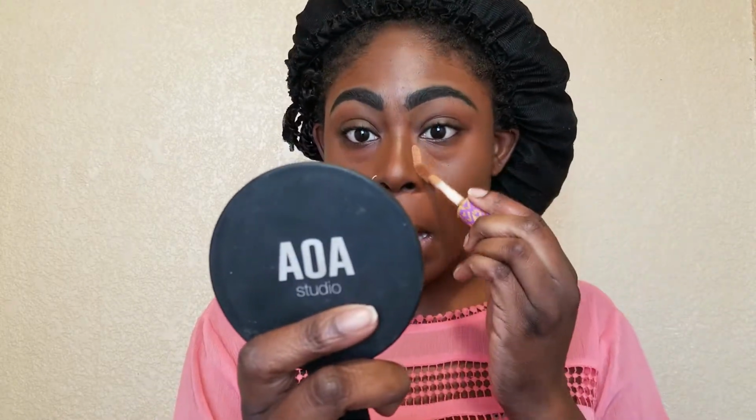I joke. I don't know why I said that. I apply it all around my under eyes. And then for Tan San, it's literally the perfect yellow shade, but it's light. If Deep had this undertone, I wouldn't be really using Tan San, but I love yellow under eyes. So I just literally put a drop on top of Deep.